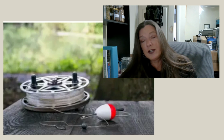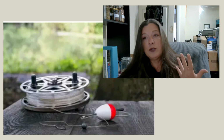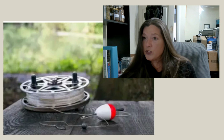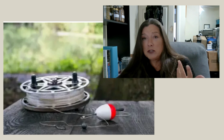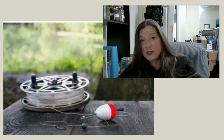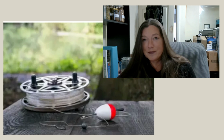But the fishing line also has a lot of other uses. Off the top of my head, it could be used for snares. It can be used to tie things up. It can be used for hanging things. It also could even be a bushcraft screw replacement if you lose a screw out of your glasses. So definitely things to have in your bag.